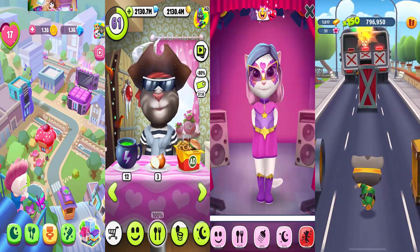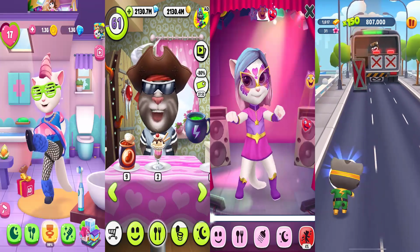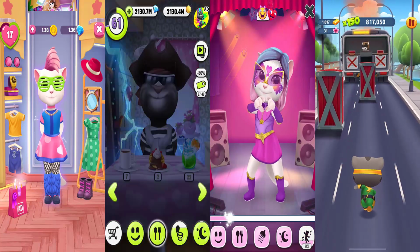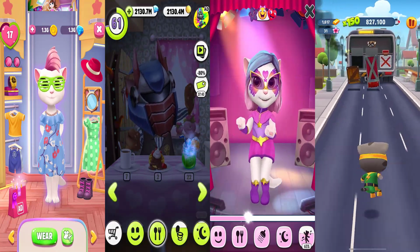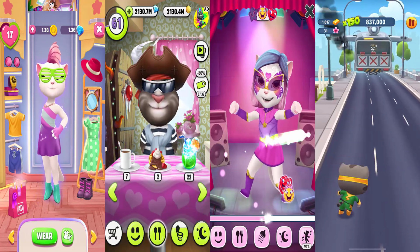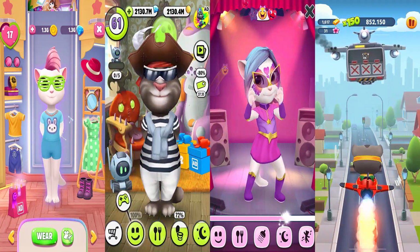Here we are also playing My Talking Tom Gold Run. Roy Rockhunt is on the run with the stolen gold. He works for the Rockhunts and they are trying to steal all the gold in the tower. It's up to you and Tom. Catch up to Roy Rockhunt and run, jump and race through the streets as you chase after Roy. Dodge the cars, and keep an eye out for the oncoming traffic as we run.